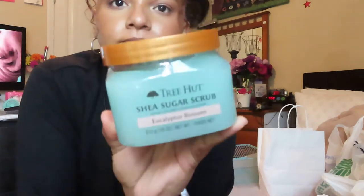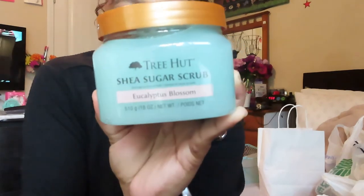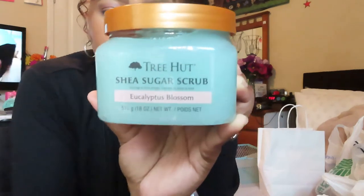It's similar. And then the last thing I got from Target was a Tree Hut Shea Sugar Scrub, and I got Eucalyptus Blossom. And this was like $5 and some change, like $6.